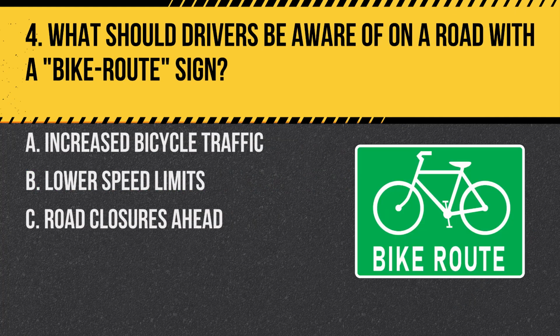Question 4. What should drivers be aware of on a road with a bike route sign? A. Increased bicycle traffic. B. Lower speed limits. C. Road closures ahead. Answer: A. Increased bicycle traffic. This sign indicates a popular route for cyclists, so drivers should be cautious and share the road.